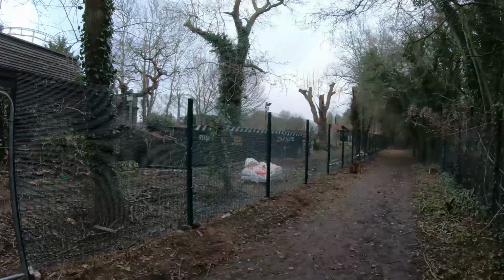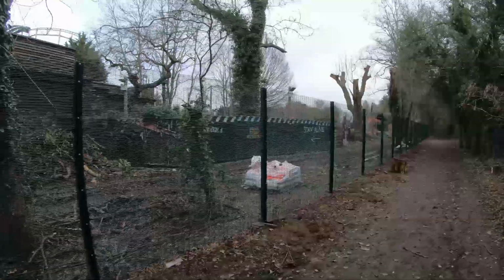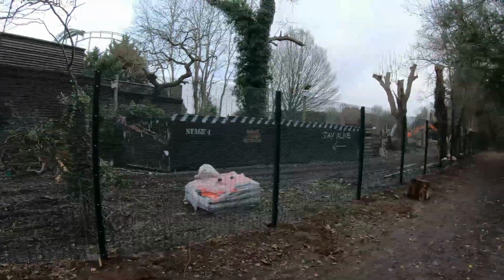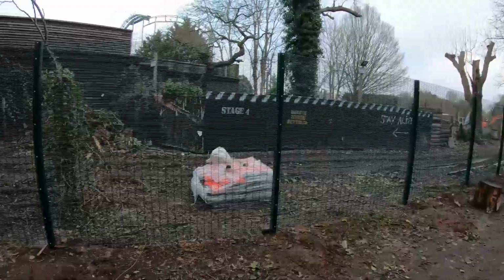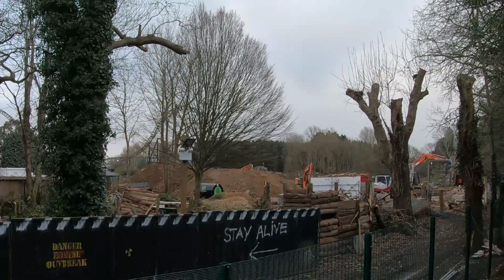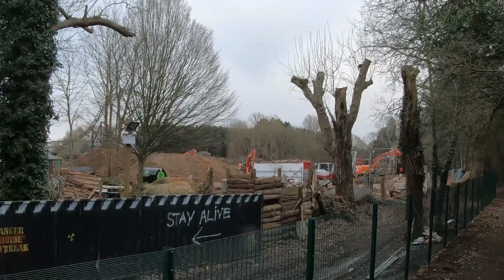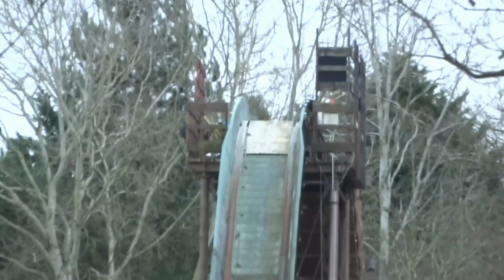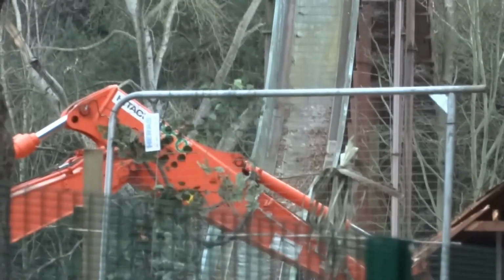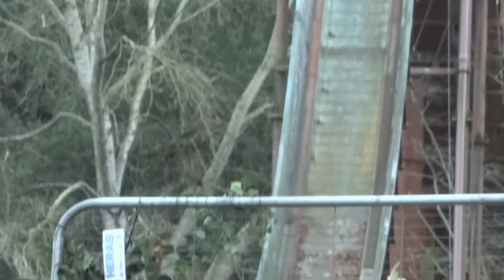Now here we are back in Old Town. I know it's not the most exciting thing, but as you can see, fencing upgrades continue along the site, which are quite important given the construction, certainly the level of construction that's going on down this public footpath. That's a view of Loggers Leap we've not had in a long time, and probably won't ever have again, but still nice to see.